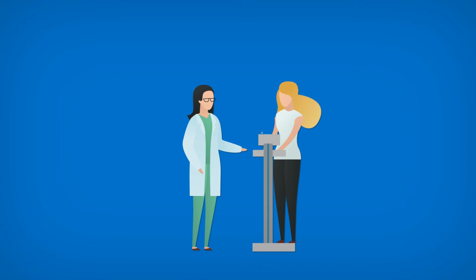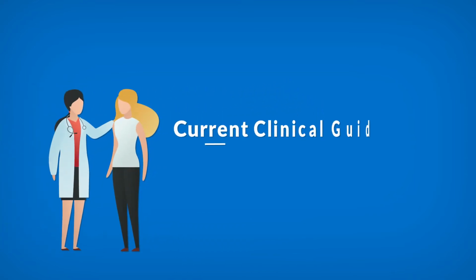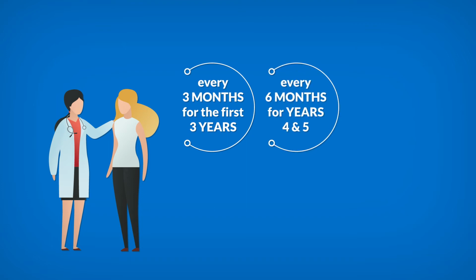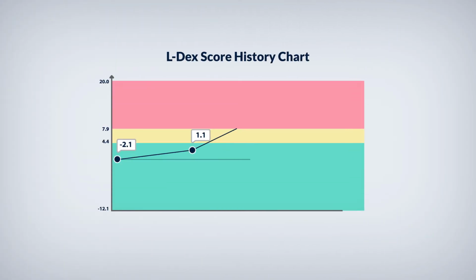After cancer treatment, it's important to create a plan for succession of care. Current clinical guidelines suggest that patients should be tested every 3 months for the first 3 years, every 6 months for years 4 and 5, and annually thereafter. Evidence shows that if a patient's L-Dex score rises 6.5 or more from the baseline, that's a trigger to evaluate the patient and initiate intervention.